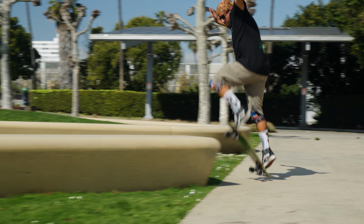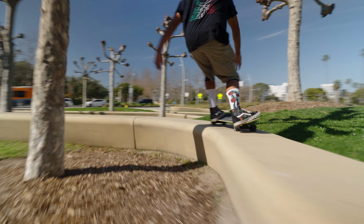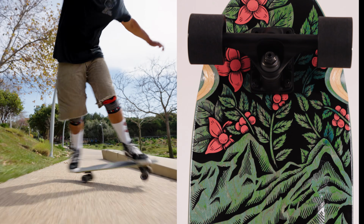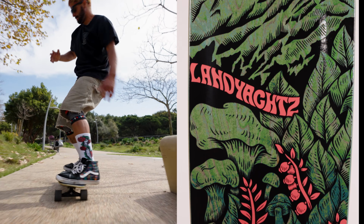The generous kicktail makes it easy to pop over curbs or weave through tight spots. Fans have been asking us to bring this one back, and we're thrilled to deliver. Featuring artwork from Sarah King, welcome back, the Dugout.